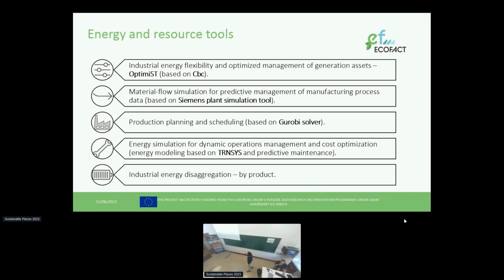And these are the tools that we are integrated. As I said before, there is Optimist, which is based on CBC for the energy flexibility, but it is also used for the optimized management of the existing generation assets of the plants. Then the material flow simulation is based on another commercial software, which is Siemens Plant Simulation Tool. The production planning and scheduling as well is based on the Gurobi solver. Then the energy simulation is based on Transys with energy models. And then we have the cost optimization part, which is basically the predictive maintenance. In closing, there is this industrial energy aggregation performed by product.